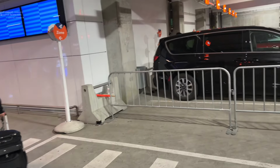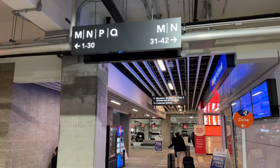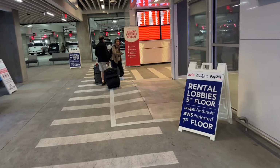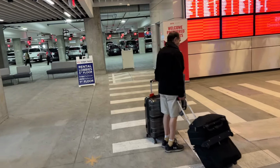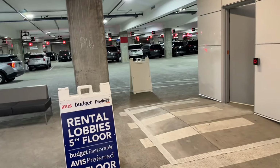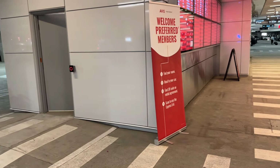All right, so here are the counters on the 1st floor, guys. For Fast Break and Preferred, we'll go up to the 5th floor a little bit later. I need to find the J section. These signs have numbers on them, but it looks like a letter.